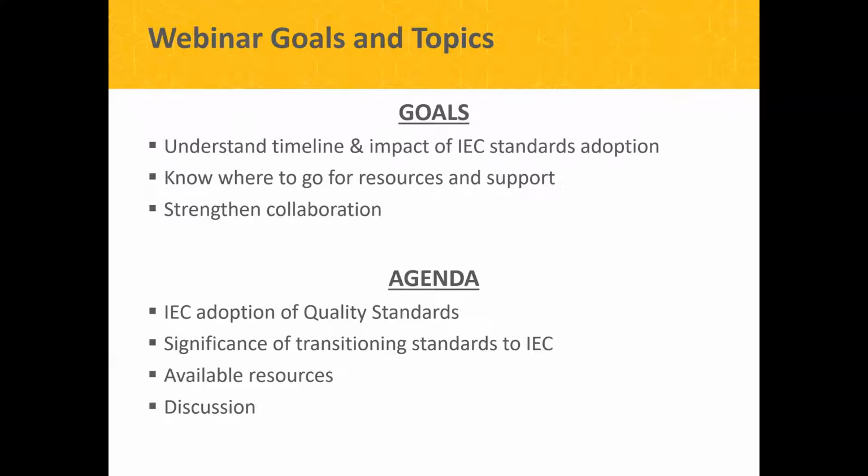Today we'll be looking closely at the transition of the quality standards to the IEC. I'll point you towards where you can go for resources and support on all things related to quality assurance, and also work towards strengthening our collaboration. So we'll dig into that and then have some time for discussion at the end. I'll take you all off of mute, and hopefully we can have some stimulating conversation about how we can improve our collaboration going forward.